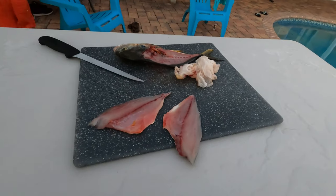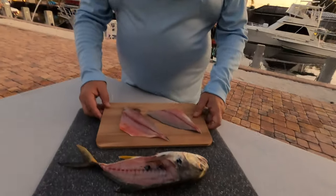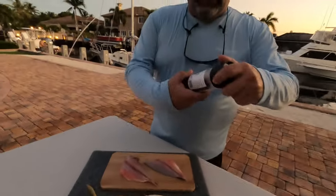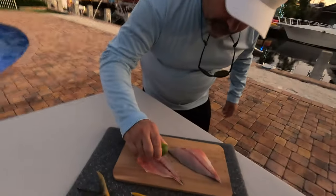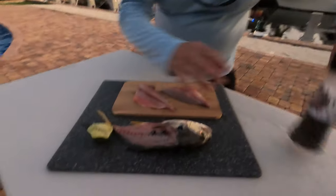Okay, let's spice these two fillets that Jim just cut for us. And then I'm gonna use oil. Jim, what do you think about squeezing some lime? Oh yeah, that sounds good. So let's squeeze some lime over here. Oh, look at that. Just a little bit, and then we put it aside.